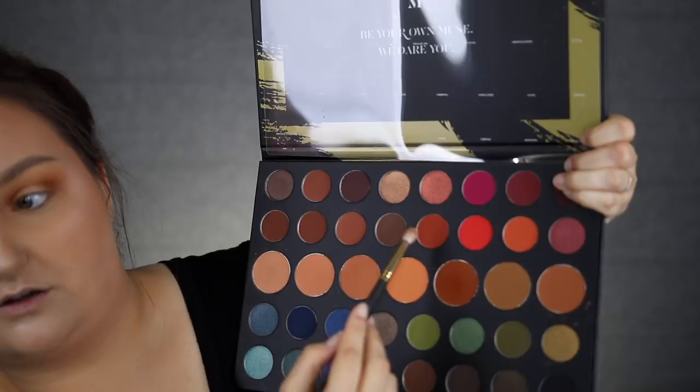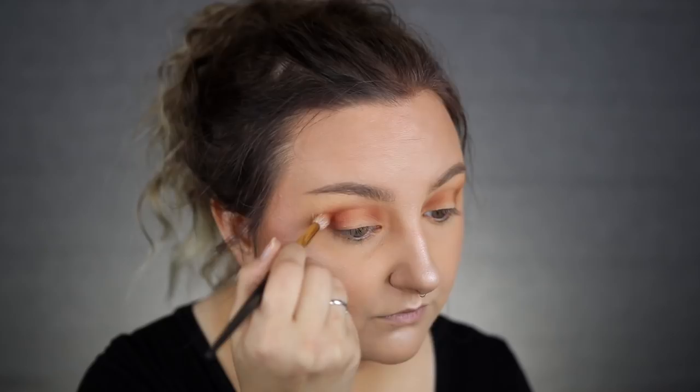So my eyes don't look blended in the slightest right now. Now I'm going to go in with this shade here. I think I'm going real warm today, guys. I know. Shocking. These are pigmented in a very beautiful way.